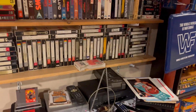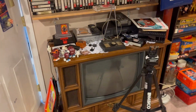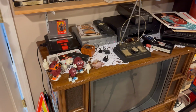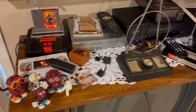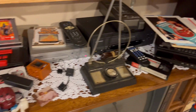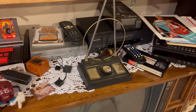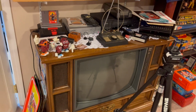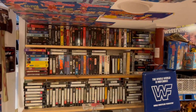This is obviously, I'll go to the couch, my favorite part of the room. Now the television is not set up the way it's going to be. Don't worry. I got to clean this set top up a little bit. I got to rearrange some stuff, put some stuff where I want it to go, and clean it up a little. It's a little jumbled and disorganized. But we got the Zenith System 3.